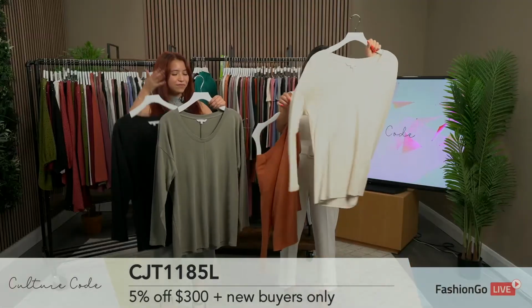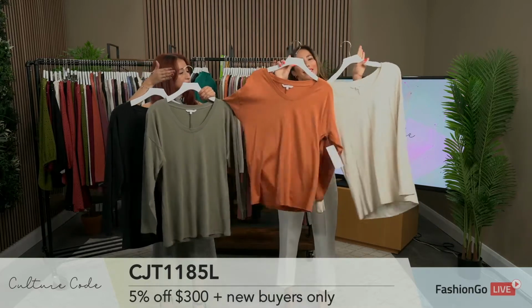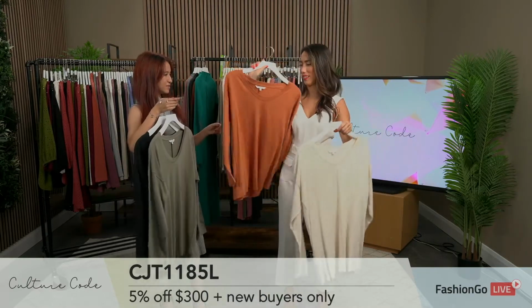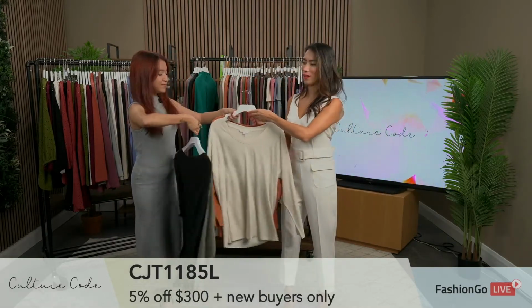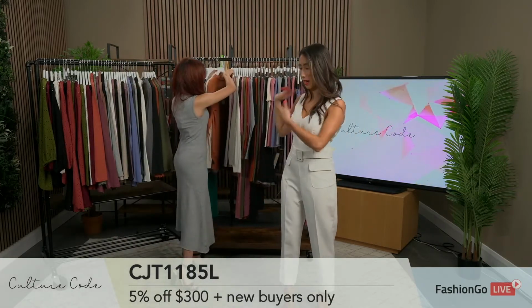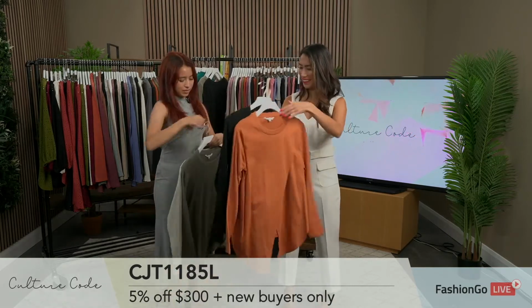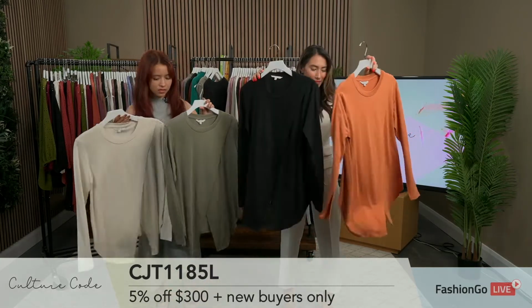Yes. So we do offer this one in four colors: autumn tan, black, ecru cream, and fade olive. I like this. It's like an orange. It gives me fall vibes. Very much fall vibes. But right now, orange is our season, so that orange is popping out to me. Wow. Okay, great. Another great item.